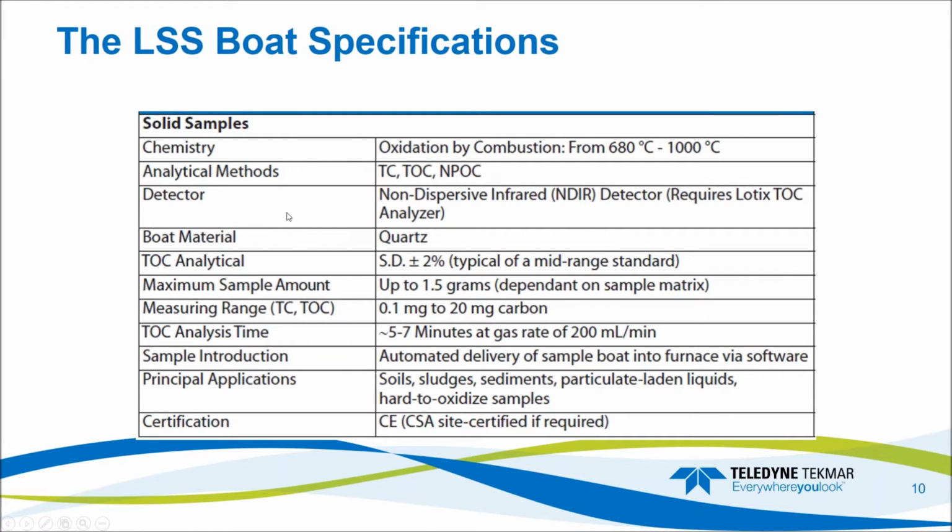So the boat is the piece of the instrument that you weigh the sample into. It's a little concave. It looks like a boat. That's why we call it the boat. And you would scoop that sand or dirt into it and weigh it out. And we chose to make that of quartz because it's the same material that the combustion tube is made of. So there's virtually no background coming. You should not get any carbon contamination from that quartz boat holder.